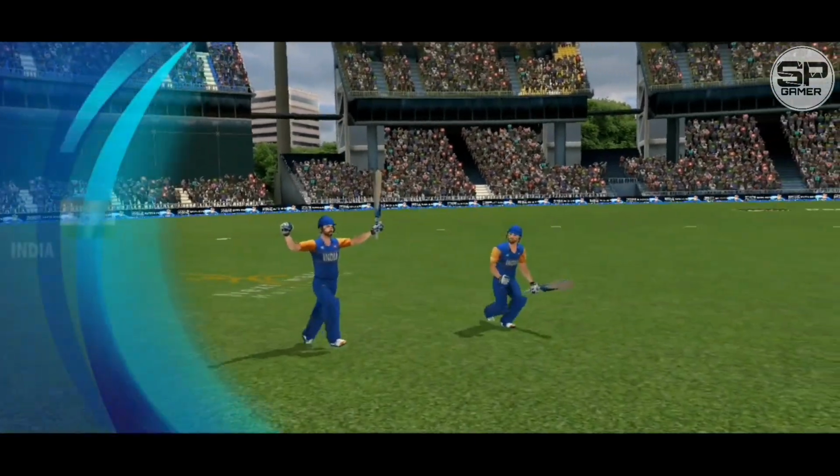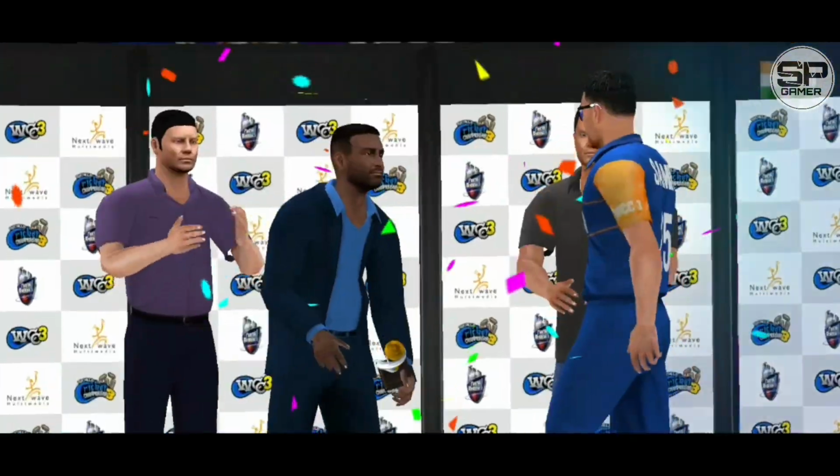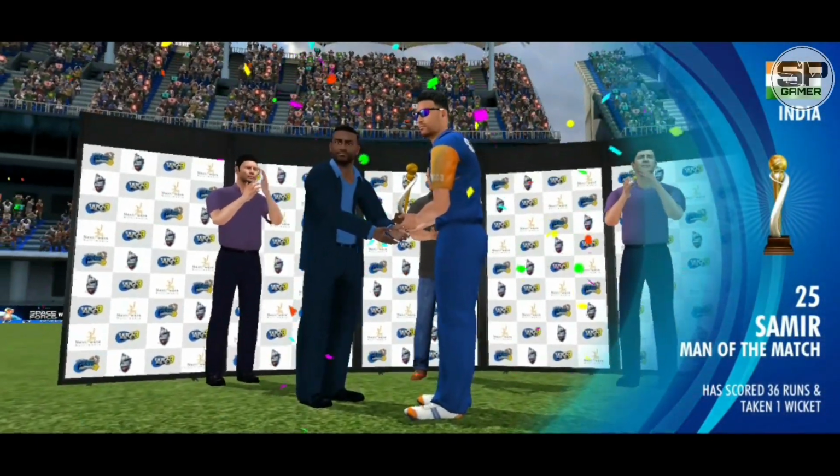A stunning victory, and yet another feather in their cap as the ultimate winners. An outstanding performance with the bat, and a well-deserved award for Man of the Match.